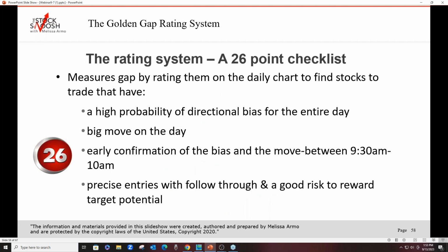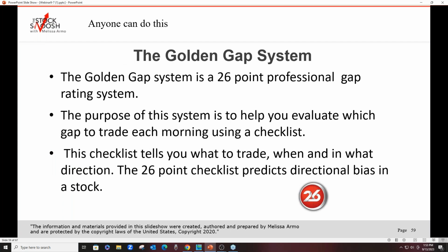But if you come and take my class, you'll learn the rating system. This is the meat and potatoes of everything that I do. It measures gaps by rating them in a daily chart to find stocks to trade that have, number one, a high probability of directional bias for the entire day, a big move on the day, early confirmation of the bias in the move between 9:30 and 10, precise entries with follow through, and a good risk to reward target potential. So the Golden Gap system is a 26-point professional gap rating system.